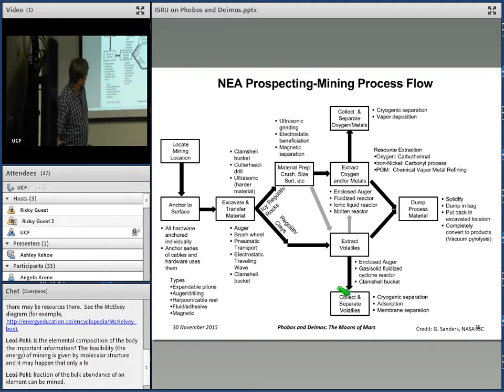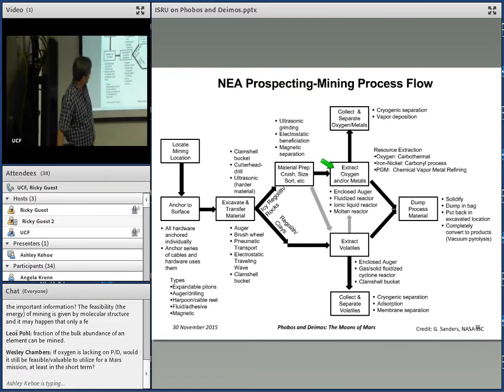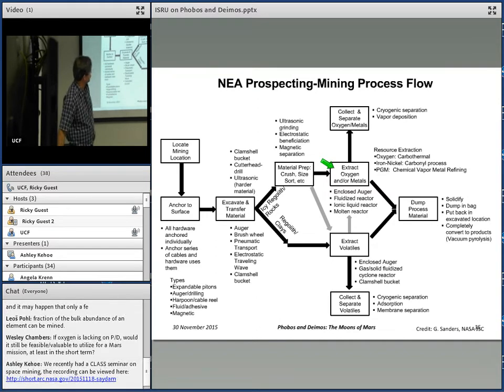If we want to extract oxygen, the thing about extracting oxygen is that then you have to bring the hydrogen from Earth. If you can get ice, then it's already in stoichiometric ratios so that you can have the hydrogen and the oxygen to burn as rocket fuel to recombine. But if we're not worried about the correct stoichiometry for the rocket propellants, we can just get the oxygen alone and bring the hydrogen from Earth, or bring methane from low Earth orbit from Earth.